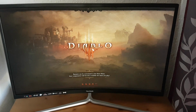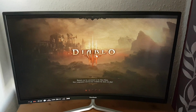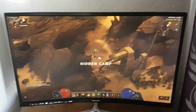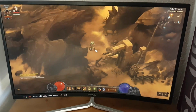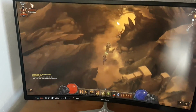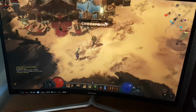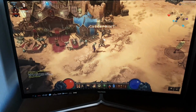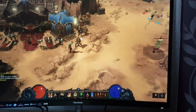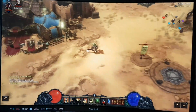So, 144 Hz. To power this monitor, an RX 580 is going to be more ideal for people on a budget. And for esports titles, you'd probably be hitting over the hundreds, I would imagine. You'd have to look into someone that's done benchmarks on that, but I would imagine so. So I would probably recommend pairing this monitor with a Vega 56 or a 64, the prices of which have actually come down massively.